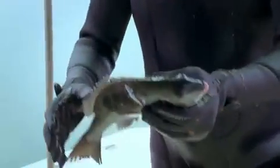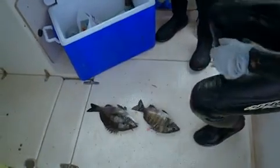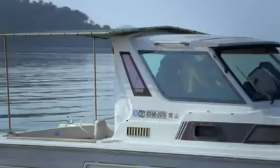There's even time to catch that evening's supper. Very good. Beginner's luck that time. Maybe you have enough for food.